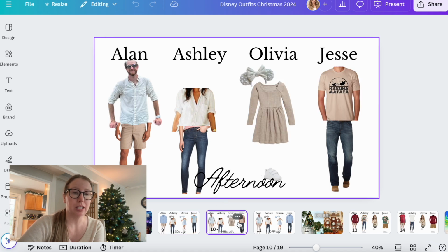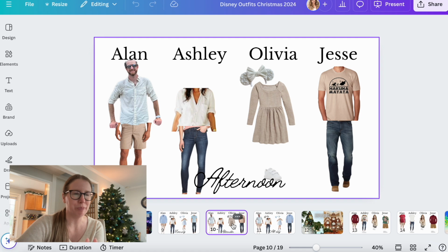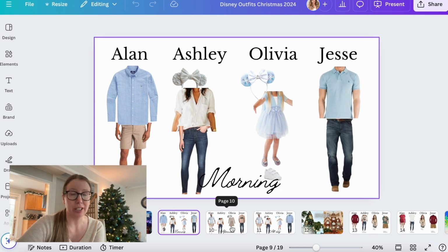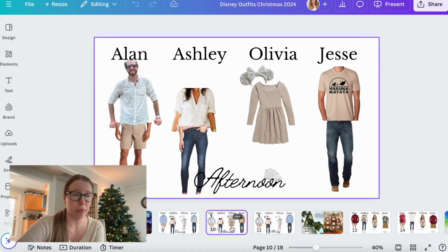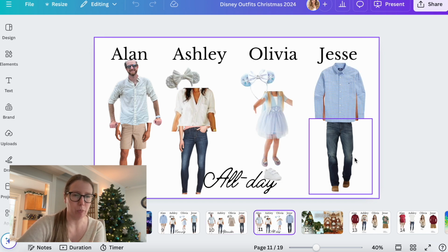This is something easy, like Jesse can throw that t-shirt on under his polo, not a big deal. Olivia's super easy to change, so not a problem at all. And then Alan can just wear either shirt. He has a shirt on underneath if he wants to change, totally. Or we can just wear this outfit all day, and I'll let everyone decide what they want to do about that.